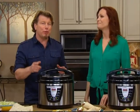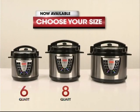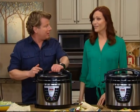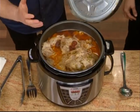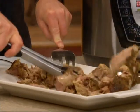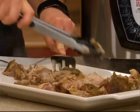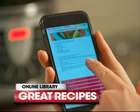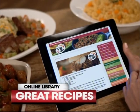You know, you're gonna love the incredible variety of foods you can make, whether you choose the 6-quart, the 8-quart, or the huge new 10-quart size. Hey, do you like Chipotle? I do, yeah. How about Chipotle pulled pork? Oh, that looks amazing. Because we cooked it under pressure. And when you cook it under pressure, you cook it faster. And when you cook it faster, it doesn't have a chance to dry out. We don't leave you hanging. We have lots of recipes online for things like pulled pork sandwiches and beyond.